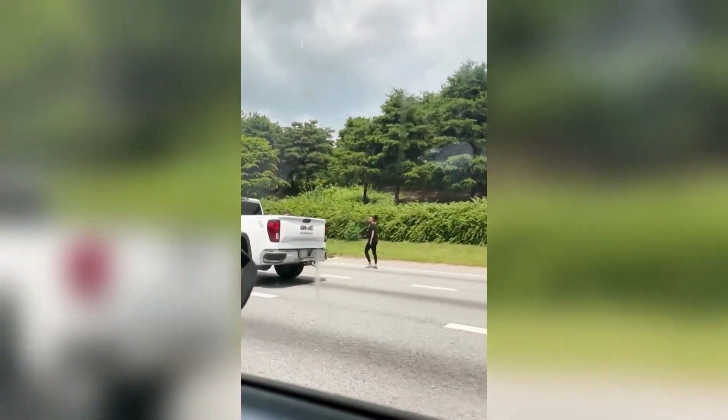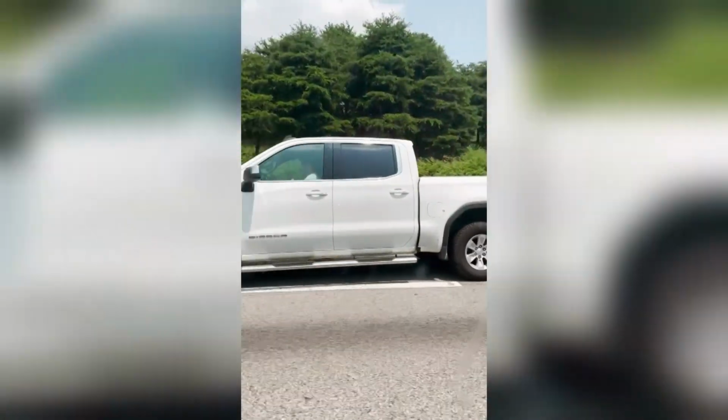Locking your doors while driving is usually a good move, just in case something unexpected comes up. But there are times when it can be a serious problem.